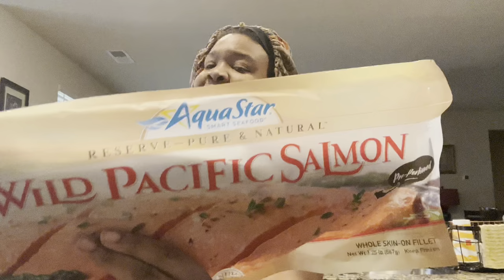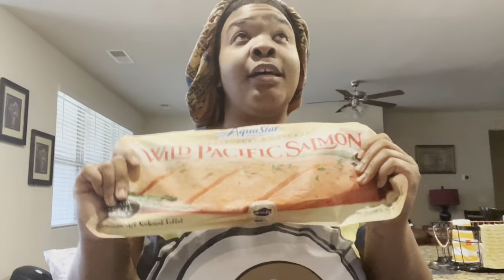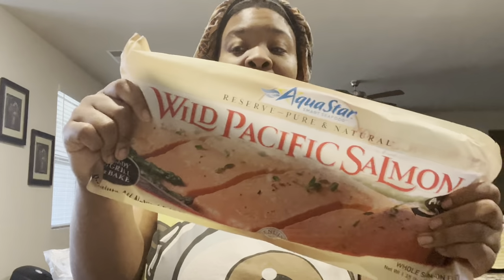That's pretty much everything. No. The main attraction that I forgot to take out. Hold on. Back. It's a salmon. I should have got two of these. In fact, I may go back to the store and get another one of these.